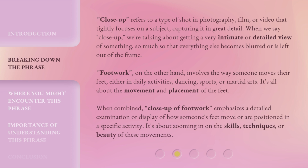When combined, close-up of footwork emphasizes a detailed examination or display of how someone's feet move or are positioned in a specific activity. It's about zooming in on the skills, techniques, or beauty of these movements.